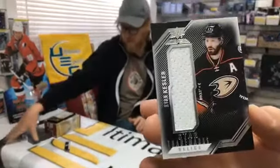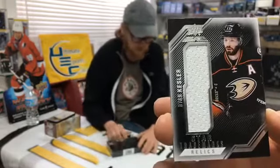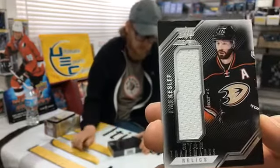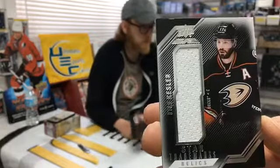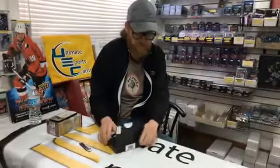We end the fourth box with a Star Trademark Relic jersey, and it's Anaheim Duck Ryan Kesler. Nice big swatch on that. Good job, Upper Deck. It's nice to have big swatches. I think everybody's a fan of that. Anaheim Ducks. This goes to Jimmy Golden. There you go, Jimmy. You and your brother each have a hit.